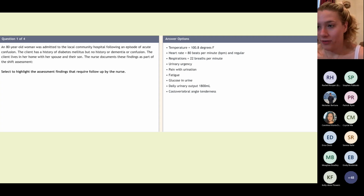So while you guys are figuring out your answers, I'm just going to read this question to you and walk you through my train of thought when I read a question like this. So I see my 80-year-old woman. She came in for acute confusion. Well, what did we just talk about? Usually acute confusion in the elderly might indicate a UTI. Remember, it is acute confusion, meaning she's never had this before. This is an abnormal finding.